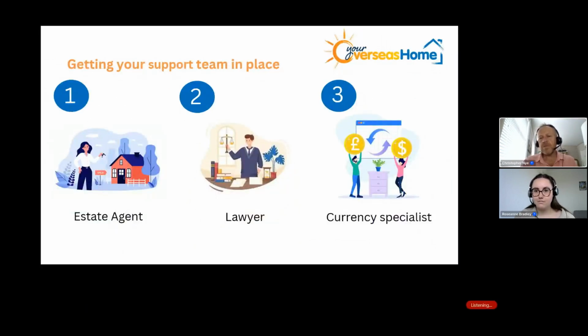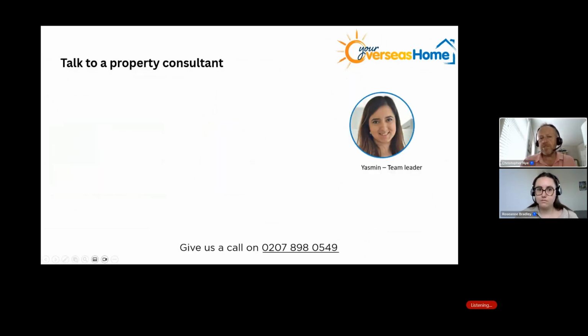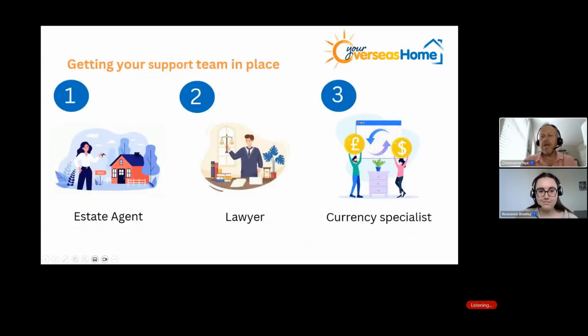So if you had agreed to buy a property in the eurozone a year ago, but for completion a couple of months later, you would have had to find an extra 8% on top of the buying price. So it's really essential that you speak to a currency specialist about getting that payment there. You can fix that rate as soon as you agree a price, and then you know what you'll be paying abroad.